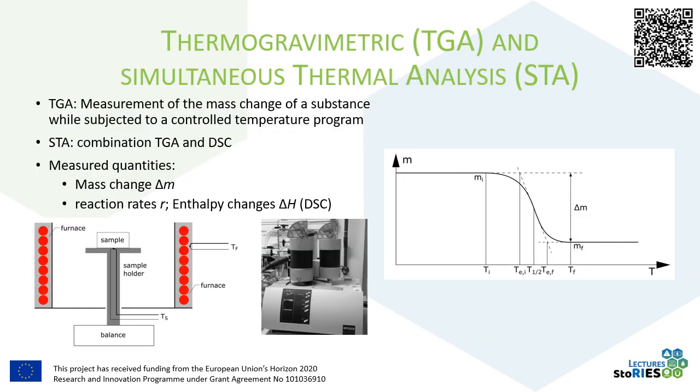The next measurement system I want to show you is the TGA and STA, so the thermogravimetric analysis or simultaneous thermal analysis. What you do here is you measure the mass change of a substance while it's also again subjected to a controlled temperature program. So what is now the difference between TGA and STA? So the TGA describes only the mass change over the temperature, like you see it here.